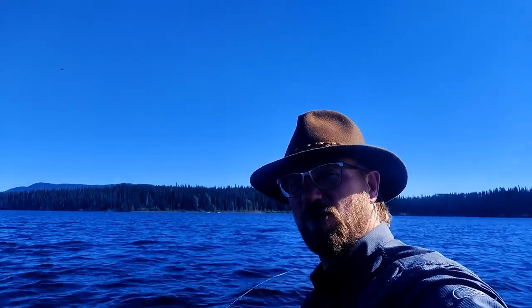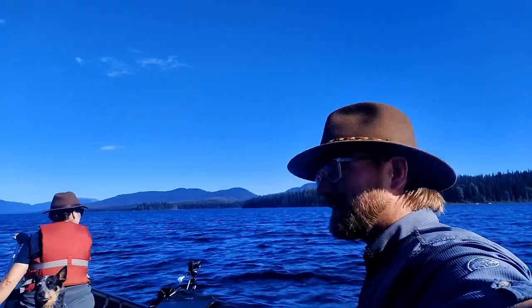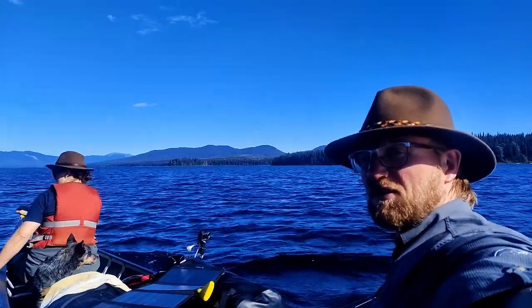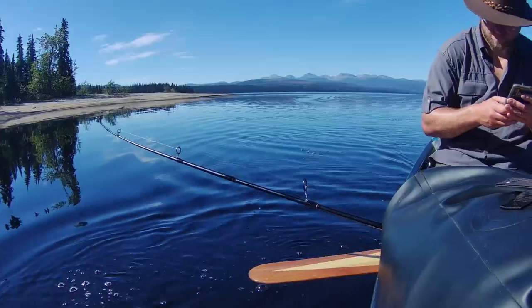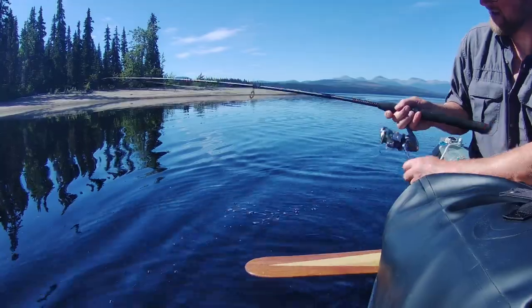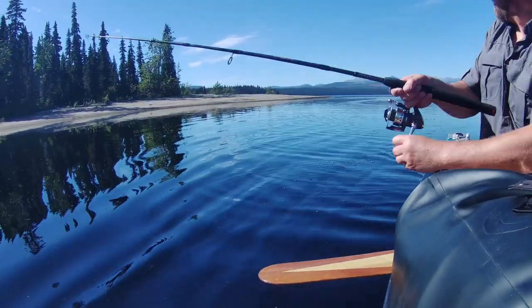Right now we're practically in the middle of Tchentlo Lake. We are riding the wind, and the wind is picking up enough that I'm kind of hoping I will catch a fish. Oh, fish! That one's on.